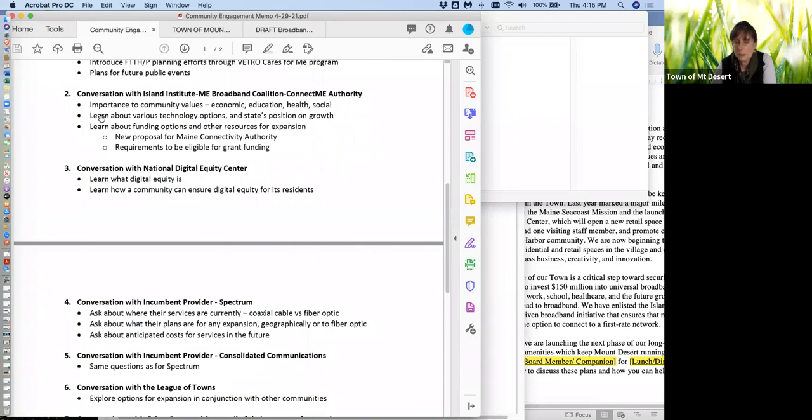So that's to introduce the committee and the topic to everybody. Then we would bring in the real experts like Island Institute, the Maine Broadband Coalition, the ConnectMaine Authority. And I thought of this later. I'm not sure, should we include the Maine Community Foundation in here too? They are very strongly in favor of broadband expansion. So that might be a good one to include.